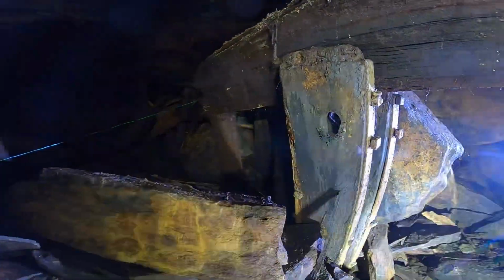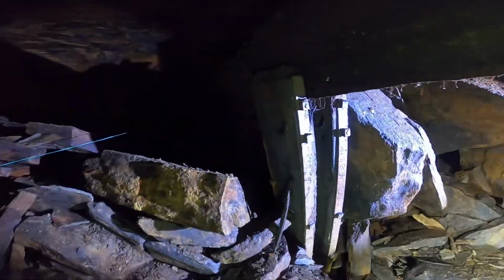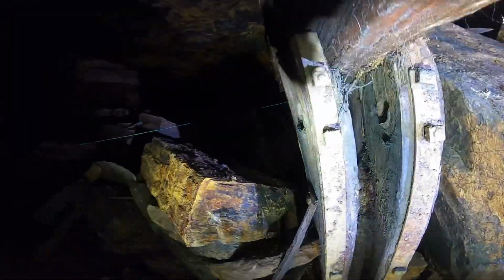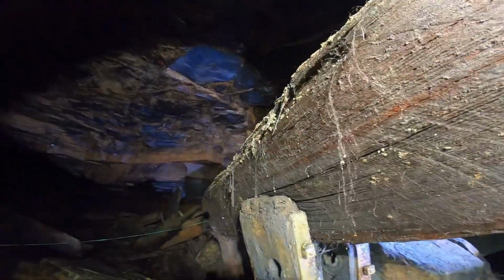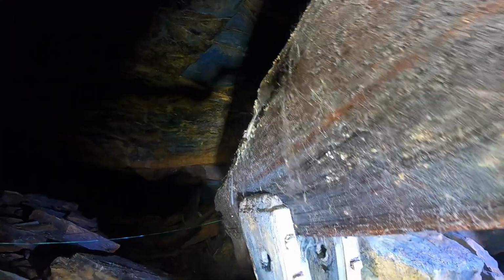It has a hole, so it must have had something pivoting. Do you think it was holding an arm for a crane? It could either be that, or it joined two beams together where they had such a long span they can't span? Oh yeah, sort of bridging the beam when it was too long.